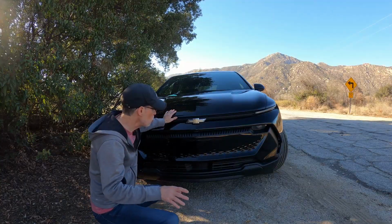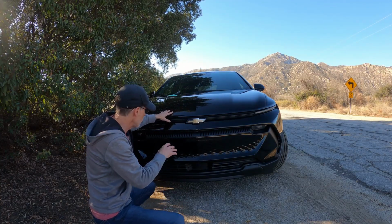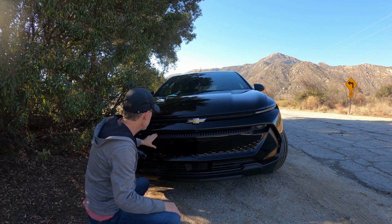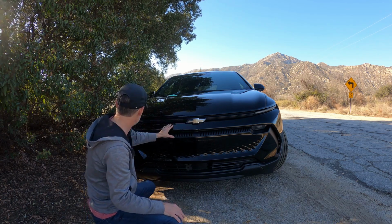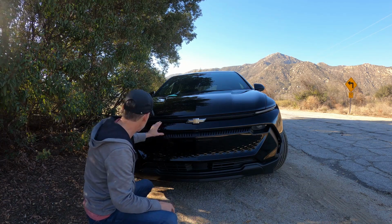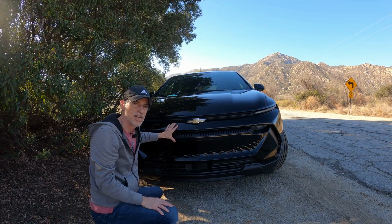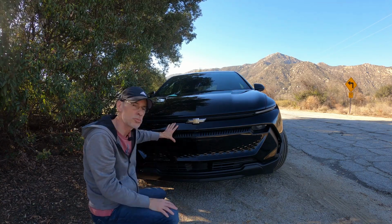So it actually looks pretty cool at the front too. It doesn't have a huge sort of fake radiator grille. I like this treatment right here. This badge should be black, but you can change that. It's got these two cool looking lights embedded here, and then this LED strip for the headlights. Looks a little angry. I think it looks pretty cool.